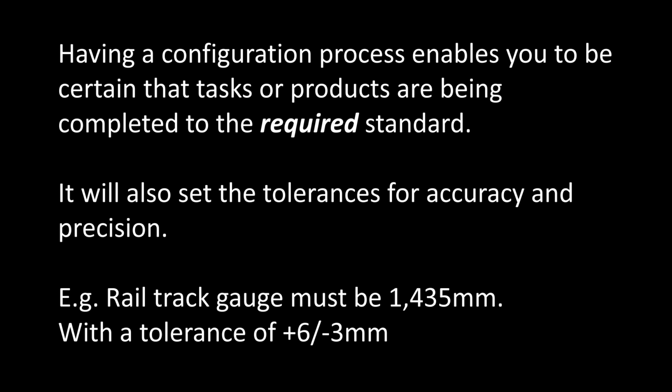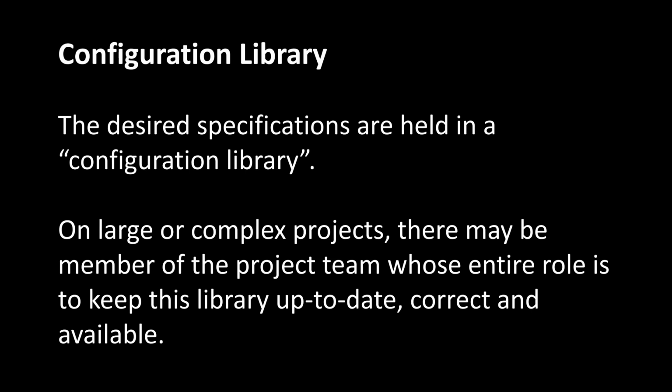But we do have quite a big challenge, which is managing that. And that's where our next role comes in, which is the configuration library. So all of those desired specifications, those planning documents, are, in theory, kept together in one place that's known as the configuration library, because it's a library, a collection of all the configurations for all of our things within our project.